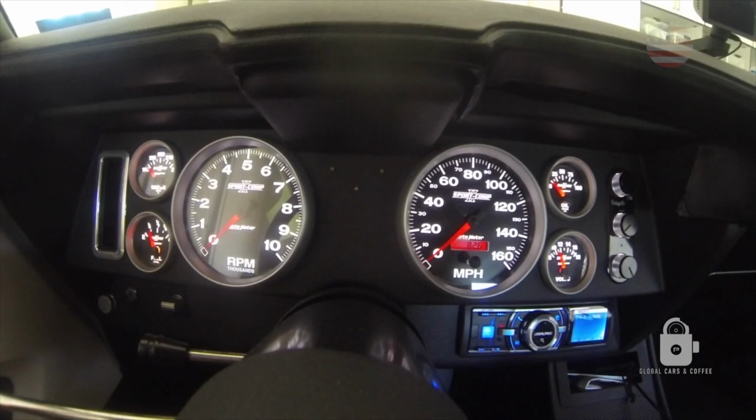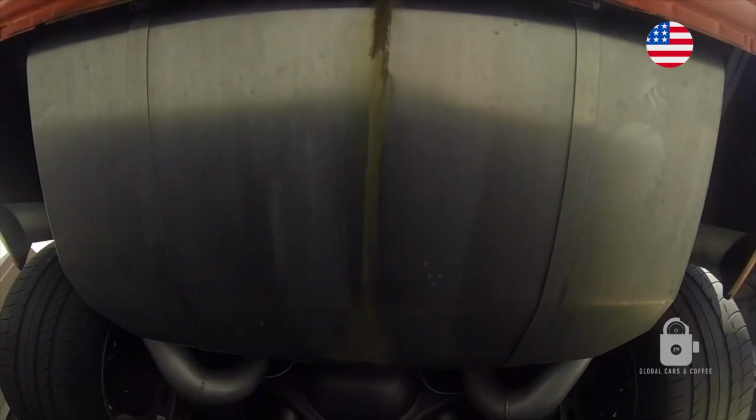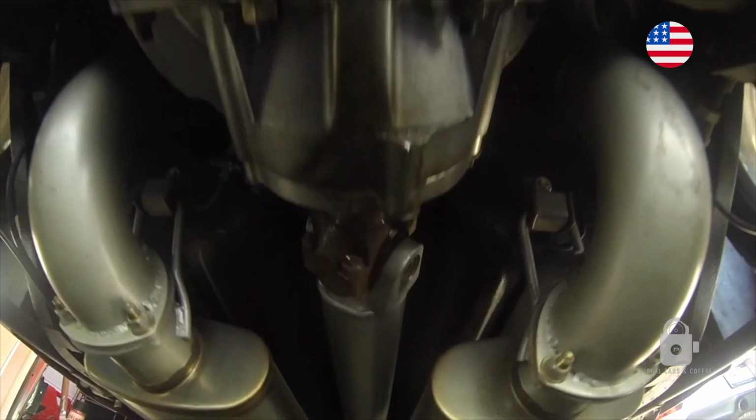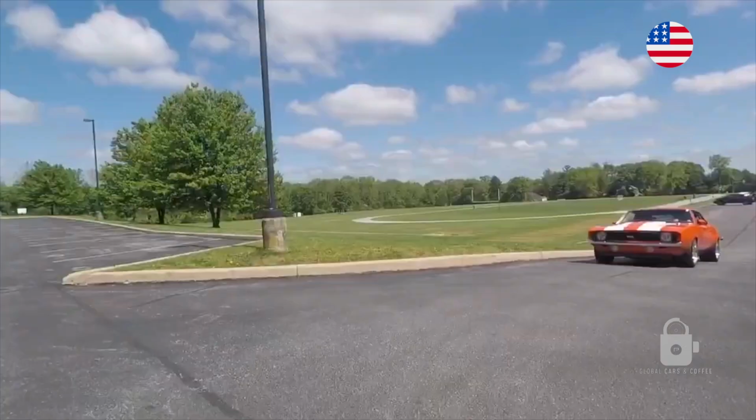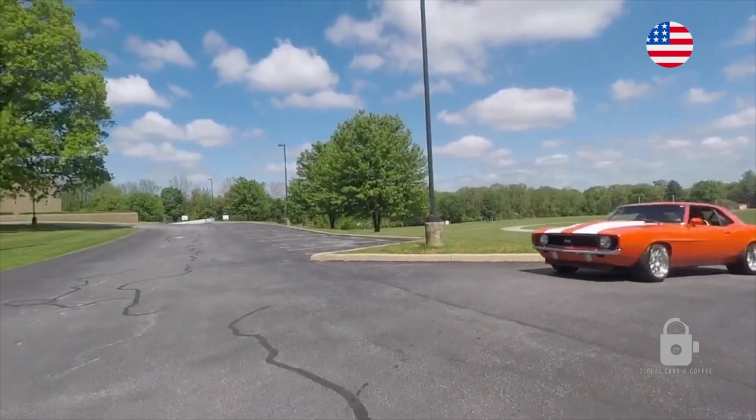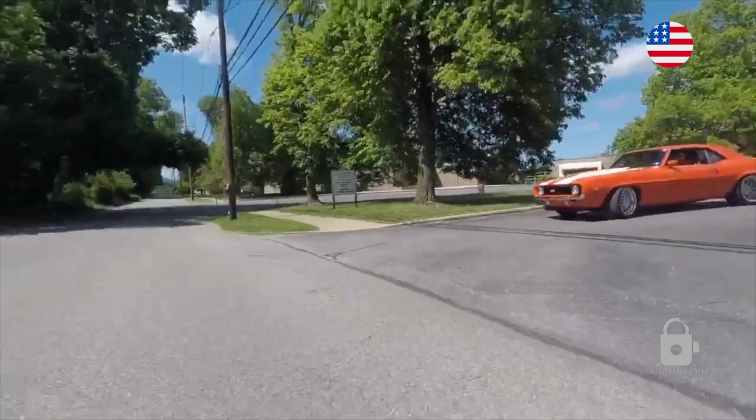This is my 1969 Camaro SS. I purchased it as my first car in 1987. Originally it was a 396 four-speed car. The car is anything but original now. In 2012, its transition to a pro touring car was completed. The car was the cover for the June 2012 issue of Chevy High Performance.